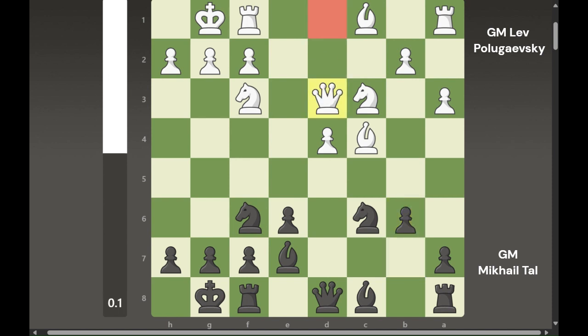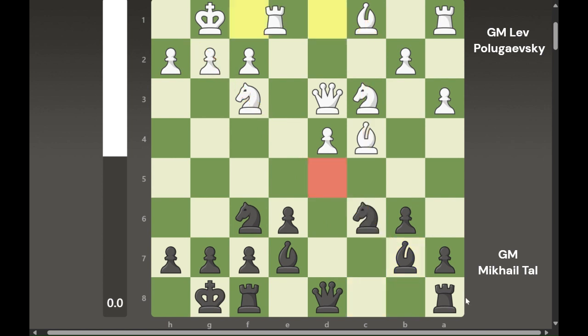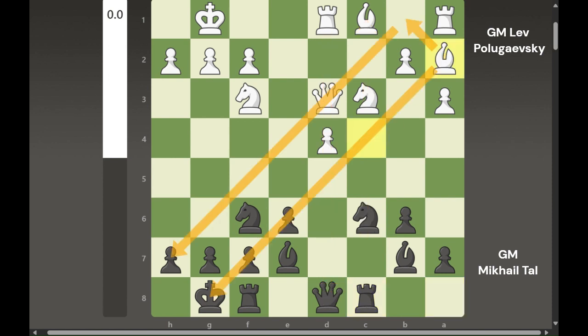On the 11th move, queen d3 puts pressure on the d file while making room for the rook to move to the d1 square. Bishop b7, threatening this diagonal from b to h, will leave room for the rook to move to the c8 square. Rook d1, rook c8. Now we can clearly see both sides' plan. White is targeting the d file, and black is targeting the c file.